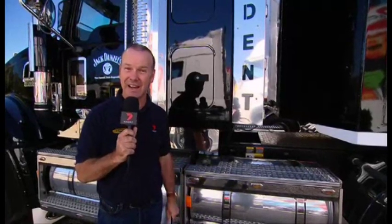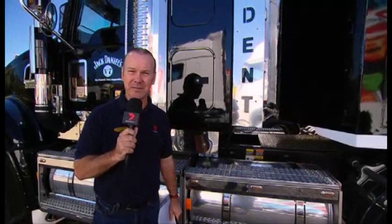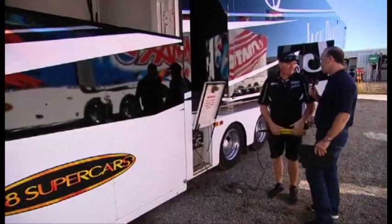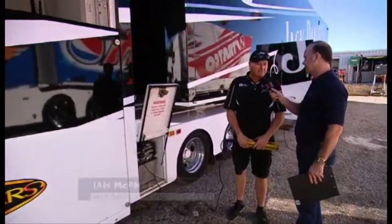But what I'm really keen to do is go and catch up with a few of the guys that are lucky enough to drive these things down the road. Hey Ian, got to ask you, mate, it's a great job you've got. How many miles do you do a year? We don't do a lot compared to normal truck drivers who do it as a full-time job, but we probably do 40, 50,000 a year, which is not a real lot.